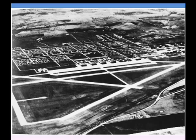Okay, to get into a greater history of the field, this is a shot of Lincoln Army Airfield as it existed between 1942 and 1945. The base was originally operated as a civilian airport and began in about June of 1930 with carrier air mail flying into Lincoln. One of the first carriers that flew into Lincoln was United, and their service continues today.